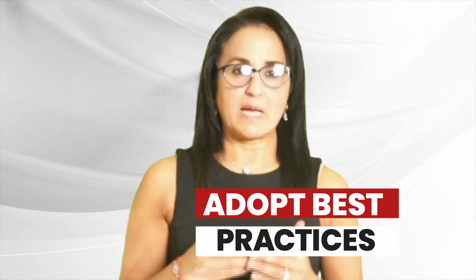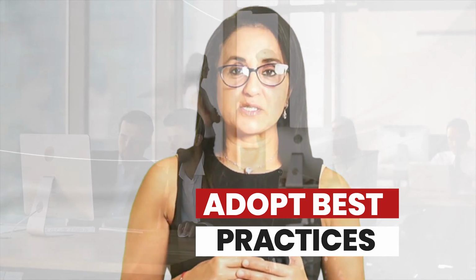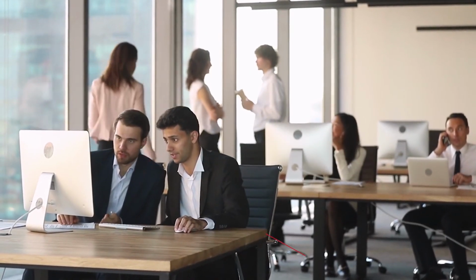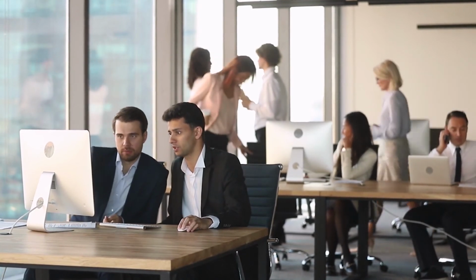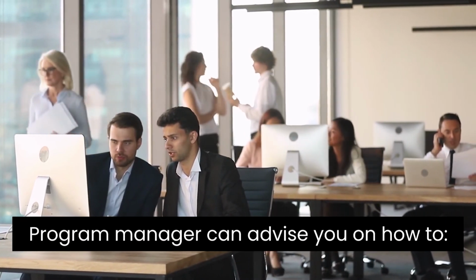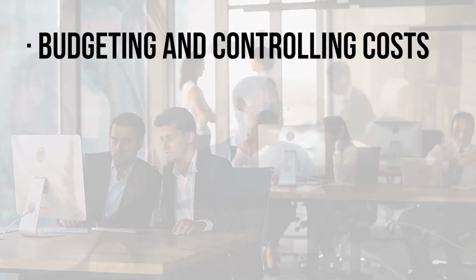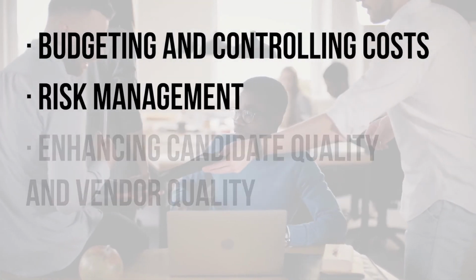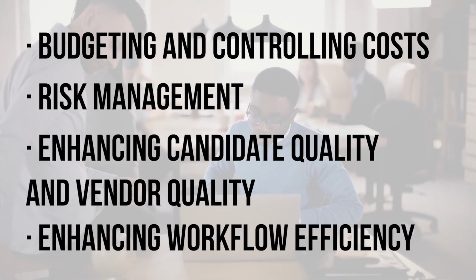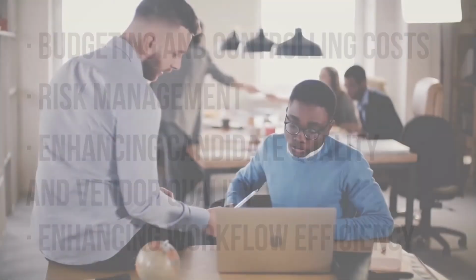Lastly, adopt best practices whenever you need assistance. You can always count on your experienced program managers. With a breadth of experience that spans the industry, your program managers can advise you on budgeting and controlling costs, risk management, enhancing vendor and candidate quality, and workflow efficiency as well.